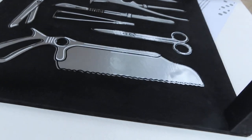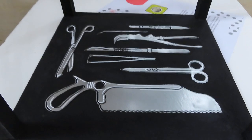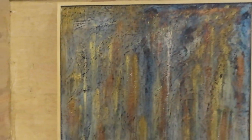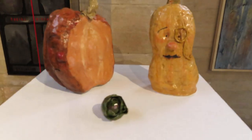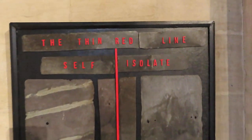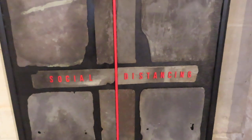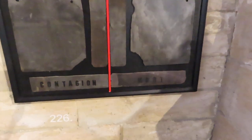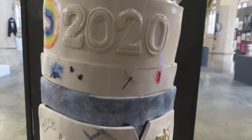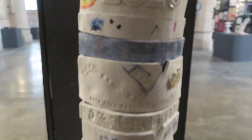Now we've got a cube here. I thought that had glass in it. It doesn't. Very large pictures there. Very, very large paintings. Let's go over this side. Now this is very clever. Ooh. That looks like it might fall over if touched. I think it's pottery. It is pottery.